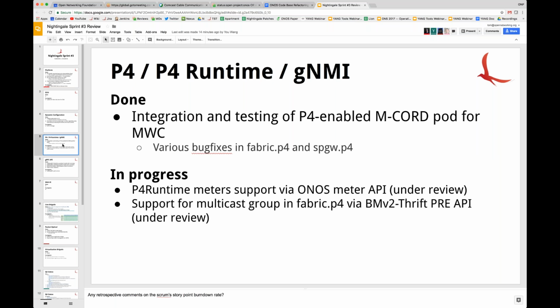P4 runtime? Yeah, so all the P4 Brigade members have been pretty busy with the NWC demo work. So there was one big story in Jira related to this, for which ONOS produced mostly bug fixes in Fabric.P4 and SPGate.P4. Then we have 2 outstanding patches on Gerrit that are under review, and those come from the community and are related to support for meters in P4 runtime, which is actually under review, or actually the review is finished. We're waiting for some final testing. And then also support for multicast group in Fabric.P4 using the BMv2 Thrift API. That's also under review. And that's all for this sprint.